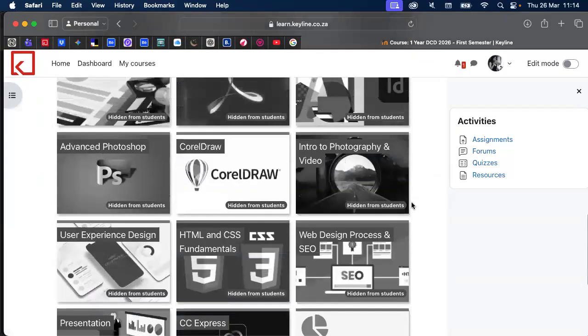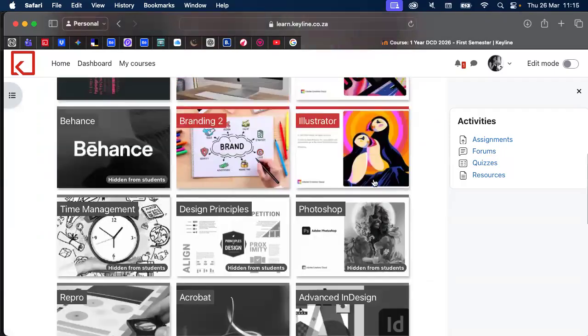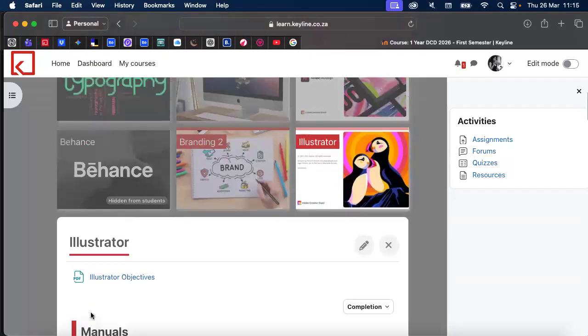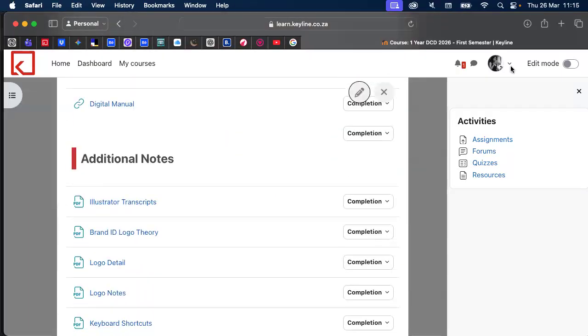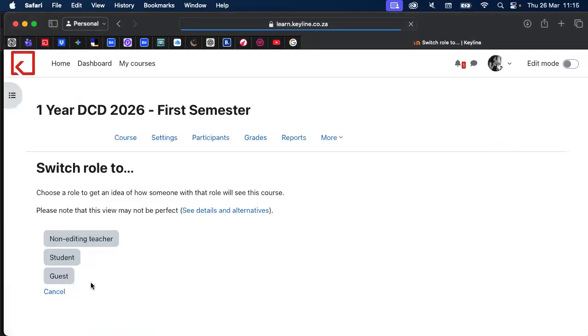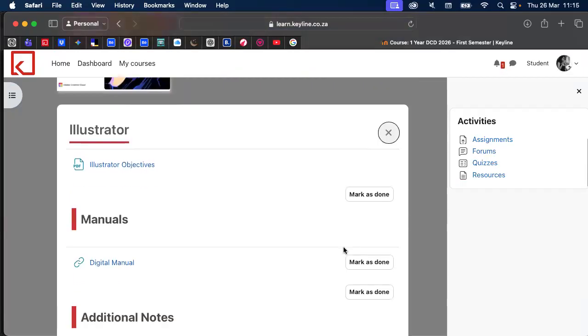You just give me the PDF. I don't need the Illustrator file. You can export a PDF, and that is what you can submit on the Learn portal. All right, but that's it from me for today. So you guys continue. If you need any help, just let me know and I will assist.